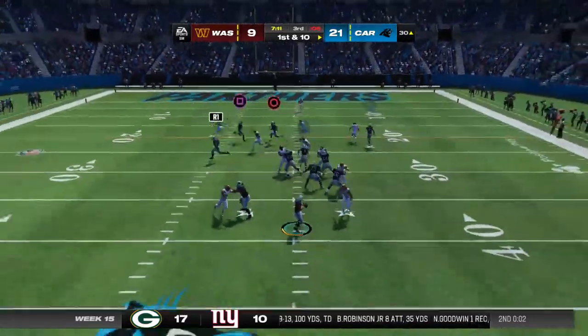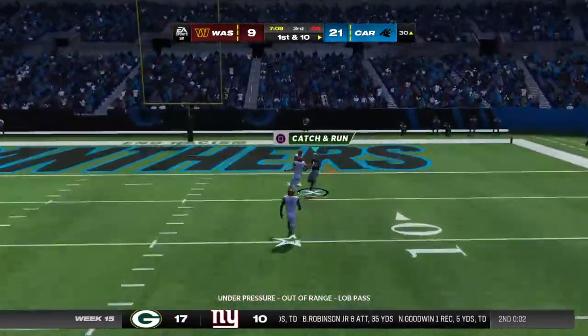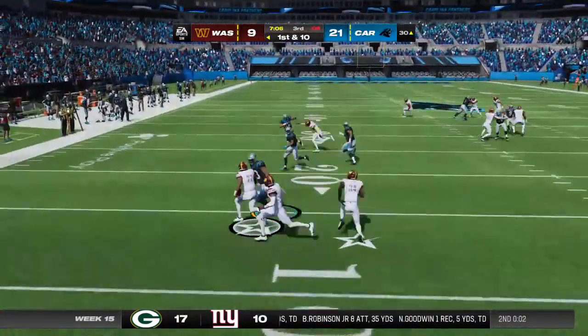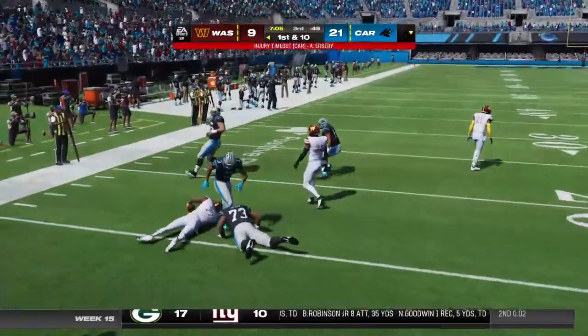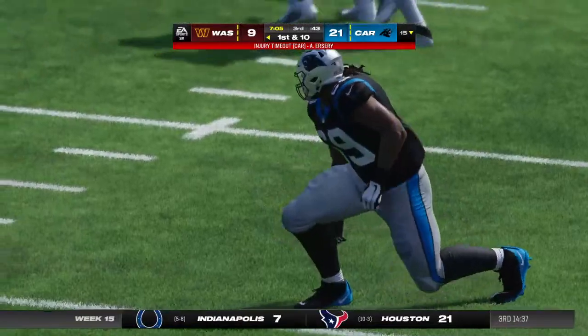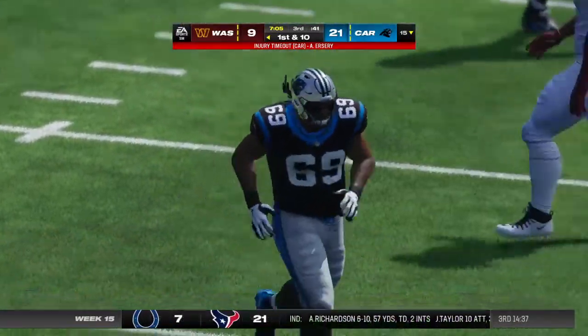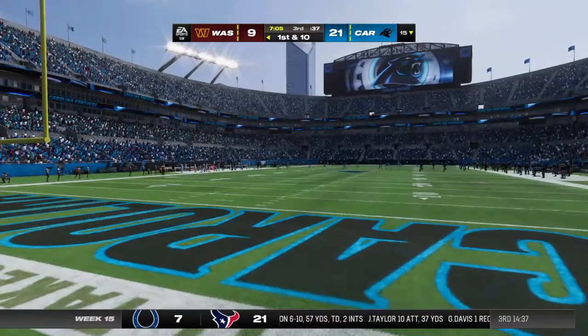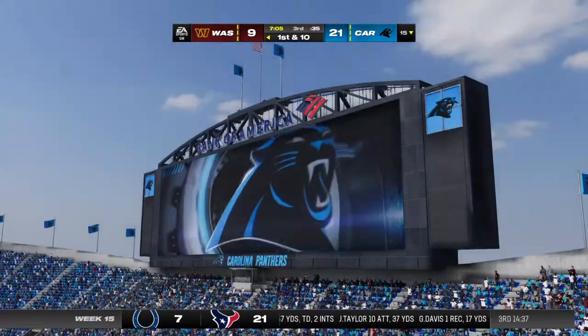They go play action. Young. Oh, and a bad throw there. It's intercepted. And the Commanders are going to have it here at their own 15. So the ball changing hands on the interception, but meanwhile here we do have an injury on the play.